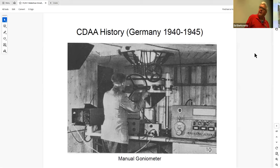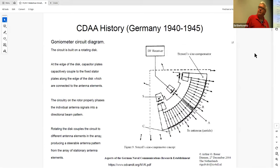Those signals are combined together and go to a DF receiver that then allows them to determine the line of bearing, the direction of the incoming signal. That's a picture of the schematic of the sine compensator.